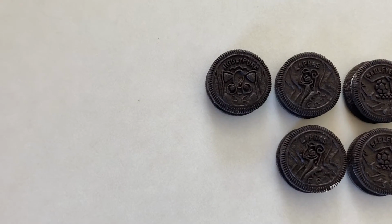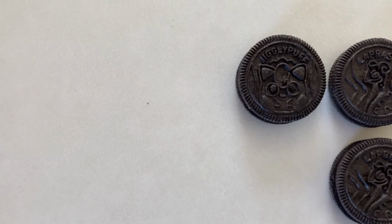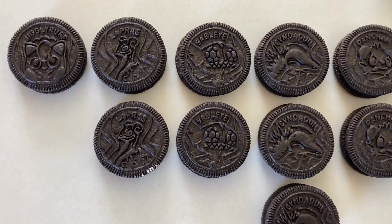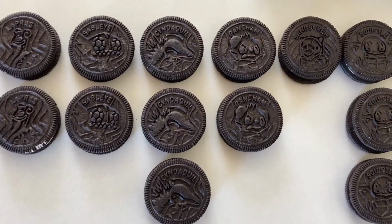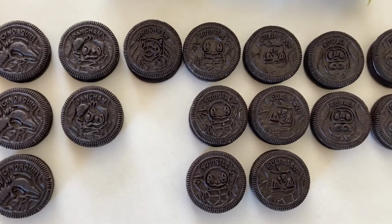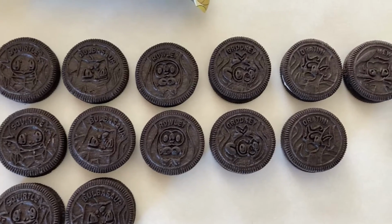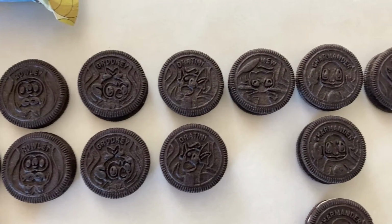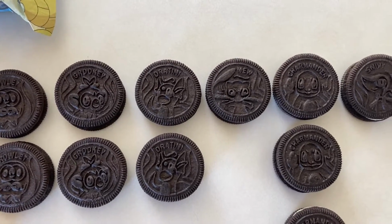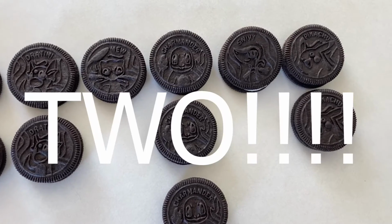All right, so let's just do a close-up of all the Oreos. We have 15 out of 16. So we have Jigglypuff, we got 2 Lapras, 2 Sableye, 3 Cyndaquil, 2 Pancham, 1 Sandshrew, 3 Squirtle, 3 Bulbasaur, 2 Rowlet, 2 Grookey, 2 Dratini, 1 Mew. We found the Mew, the most rare one ever. I'm gonna sell it on eBay. We got 3 Charmander, 1 Snivy, and 1 Pikachu.